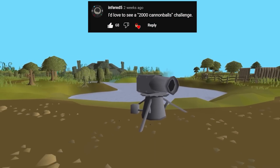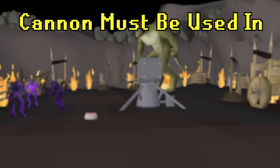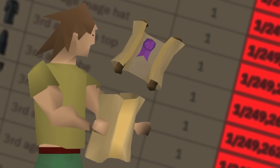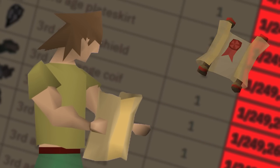Today, Rargh and myself have 2,000 cannonballs each. We can only use them in multi-areas and can use any gear alongside. We can also complete any clues we get, then we fight.